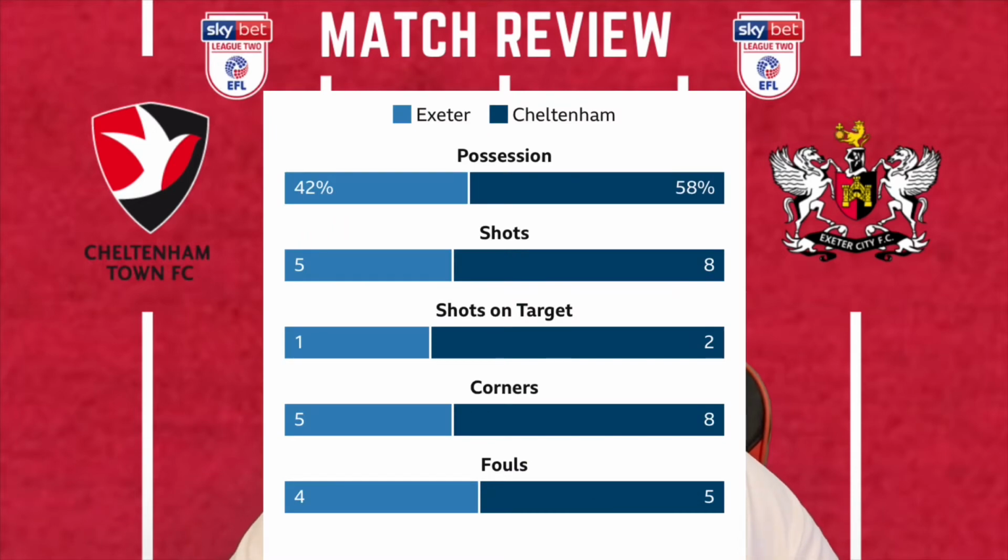So as you can see, even though it was a very boring game, Cheltenham actually looked on top in this game. But from the actual eye, it looked like Exeter had many lengthy periods where they were all over us. Cheltenham Town just beat the game at 58% possession compared to Exeter City's 42. We had 8 shots compared to their 5, with 2 of ours coming on target compared to their 1. So they actually had a better shot conversion rate, but either way it didn't go into the back of the net, so that doesn't really matter.